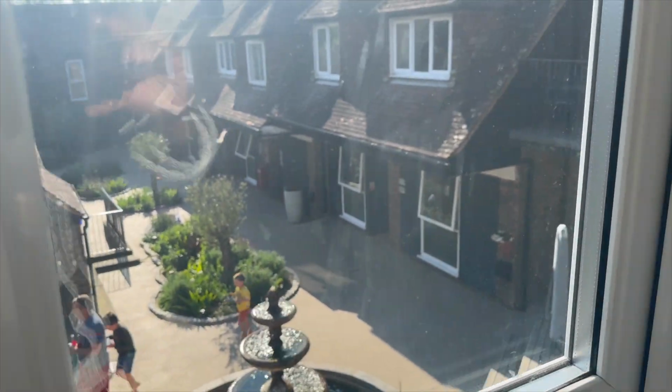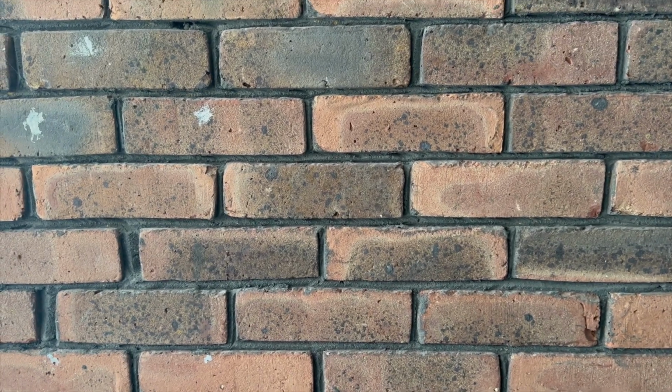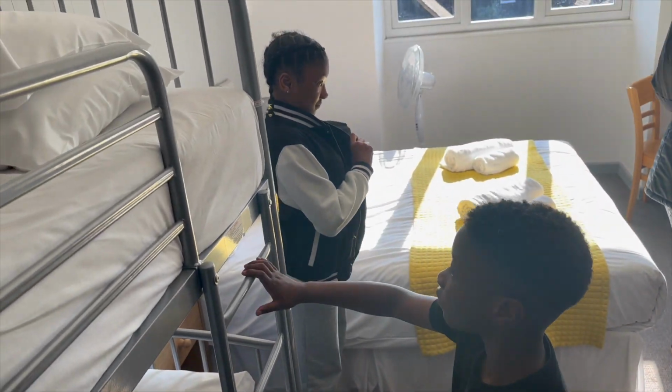So that's the view from our room. I've never seen bricks in a room before. You've never seen bricks in a room before? No, it's on the outside. That's true. As my granddaughter said, she's never seen a room with bricks in it before. And you know something? Neither have I. But it looks good. Don't you think so, Jenaya?